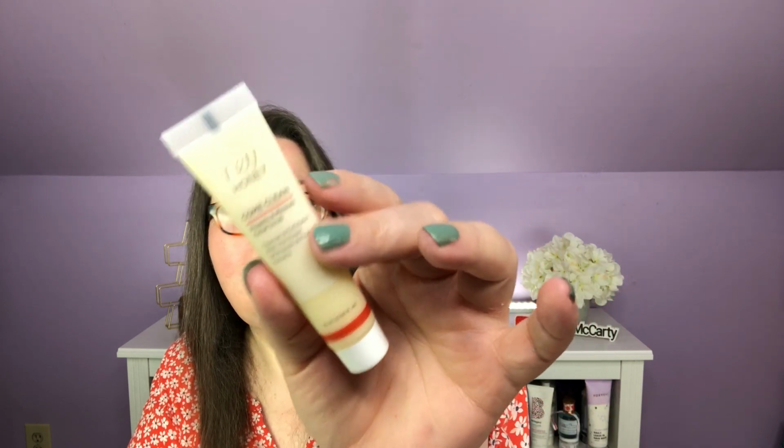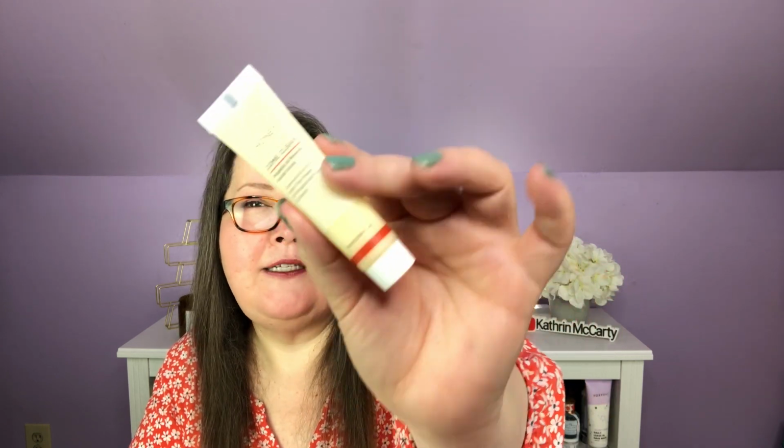Next, and I know this is popular with so many people, it is the Hey Honey Come Clean Propolis and Minerals Facial Scrub. Cleanses and exfoliates with the power of propolis and fruit extracts. I will, even though it's a small sample, and I don't often put samples in giveaways, I will put this in a giveaway because the Hey Honey things seem to irritate my face.